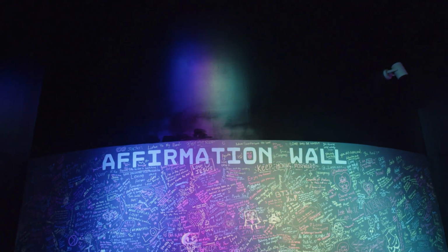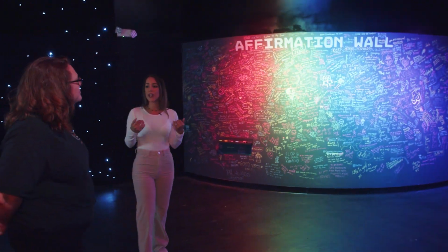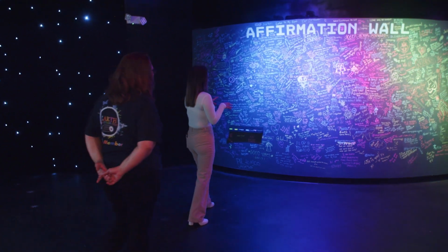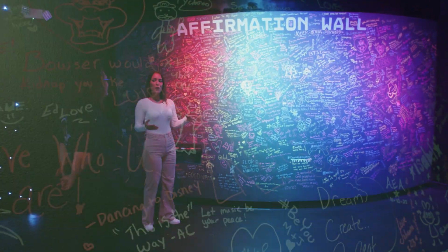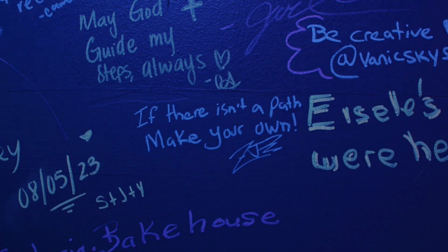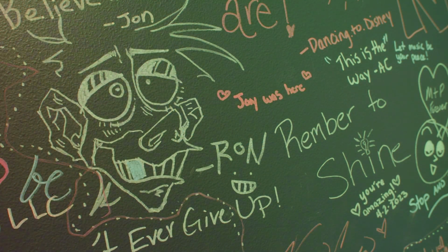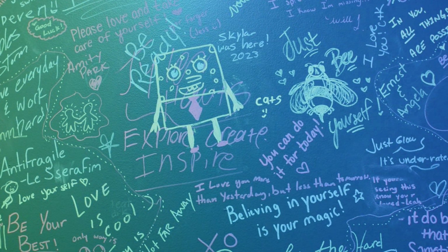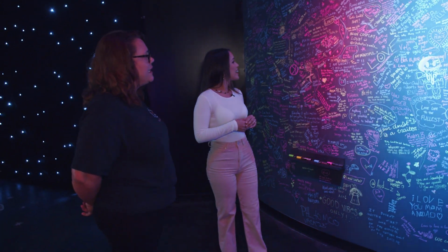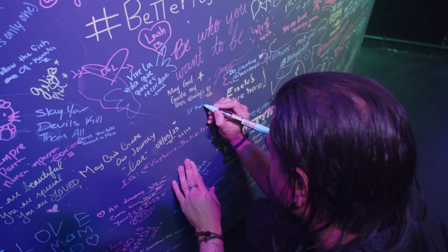And this affirmation wall, I got to look at it a little bit, and there's no way you can go through this and not feel a little bit better after reading some of this stuff, especially from other people you don't know. Yeah, we actually call it a living art piece. It's always changing, it's always getting added to. Sometimes we come through and add some more to it ourselves, depending on how we're feeling in the day. The only time something gets taken off is if it's not family friendly or appropriate, but we try to leave it as genuine as possible. It's really neat to watch it grow.